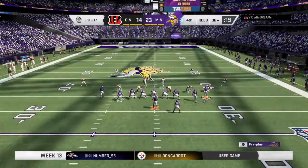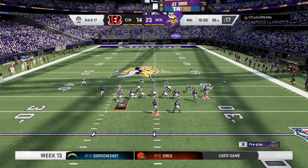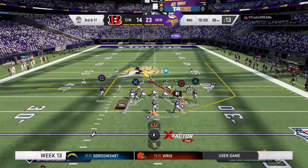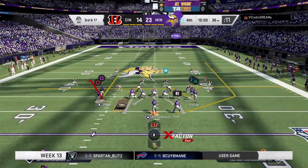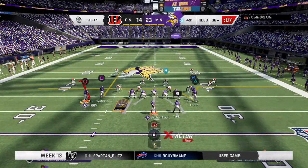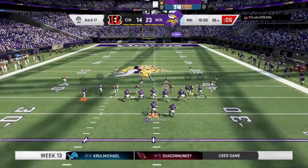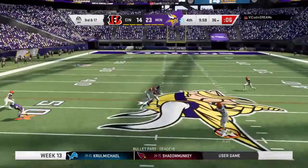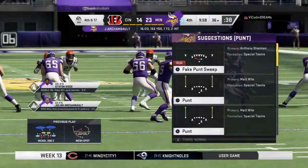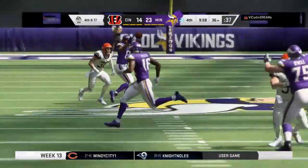The Vikings on 3rd down, 3 for 7 so far in this game. This is 3rd and 17. No gain on this defense. They'll drop to throw. And that is incomplete. Critical play in this football game, because if they pick up the first there, that clock keeps rolling.